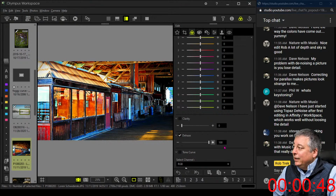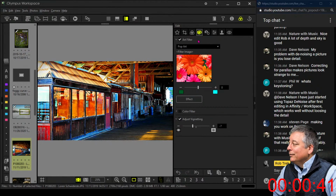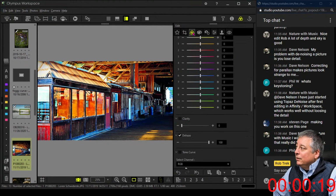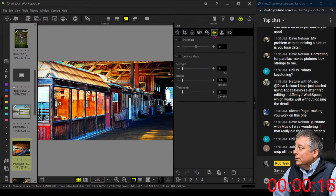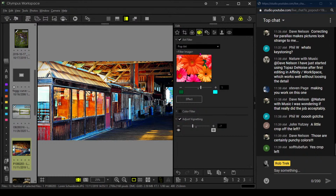Let's see. I'm gonna do that. Yeah, I like these really painterly colors. I'm wondering if I go a little bit warmer, maybe. Let me see what that looks like. More cinematic. It's okay. Pull the sharpness back. If I go all the other way. Yeah. All right. I'm out of time, but let's see.